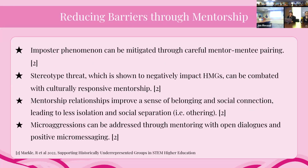So, horrifying. We can reduce barriers through mentorship, however, for these historically minoritized racial and gender groups. So there are multiple different kinds of barriers, and I will be going through each one. Imposter phenomenon can be mitigated through careful mentor-mentee pairing. Stereotype threat, which has been shown to negatively impact historically minoritized groups, can be combated with culturally responsive mentorship. Mentorship relationships improve a sense of belonging and social connection in a field, which is crucial for minimizing othering. And microaggressions can be addressed through mentoring with dialogues and positive micromessaging. I'll go through each of these.